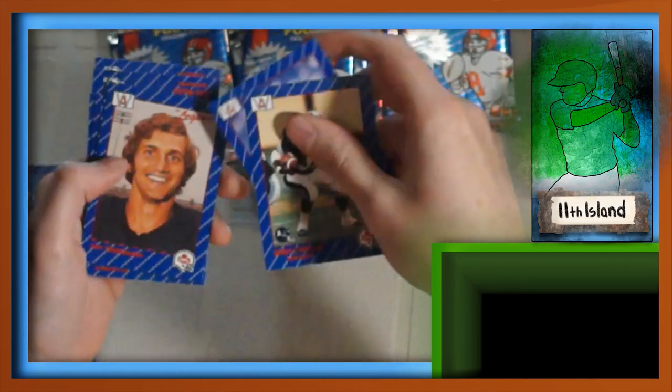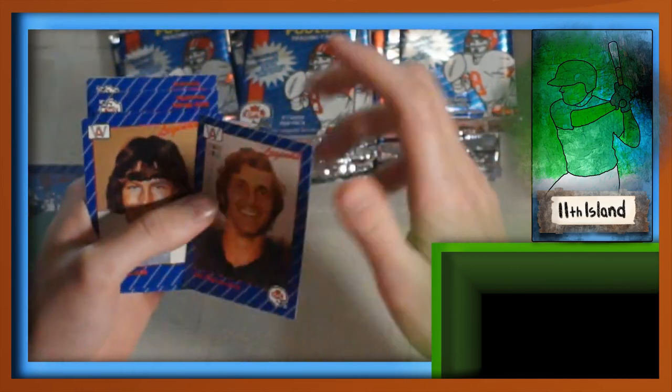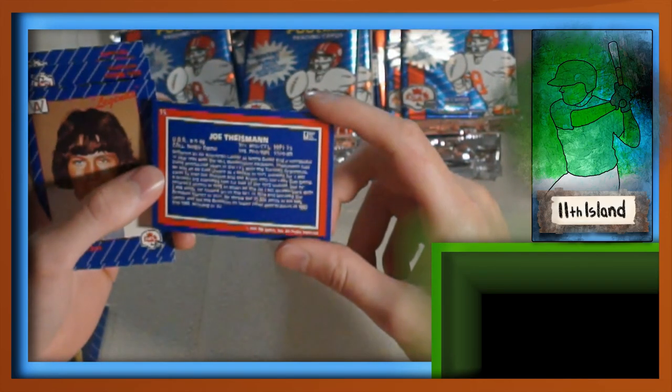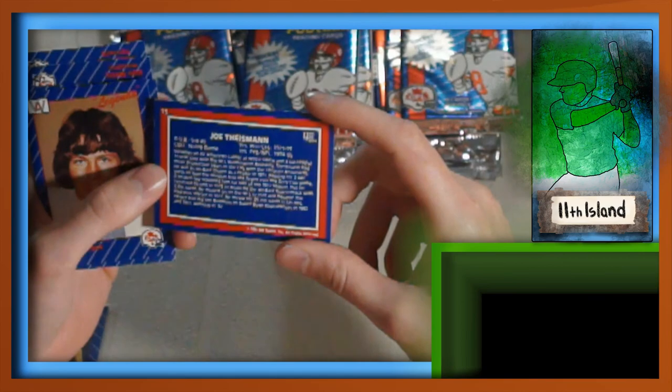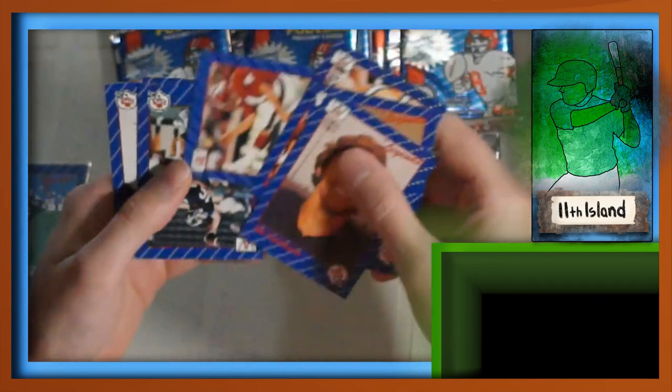And then we got a Legends. I mean, this is sick. Legends, Joe Theismann. I mean, NFL legend and CFL legend, too. A lot of people don't realize he actually played in the CFL, from 71 to 73, before an 11-year NFL career. Very cool.